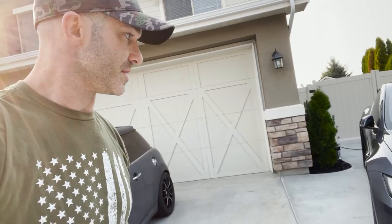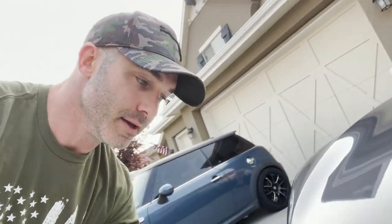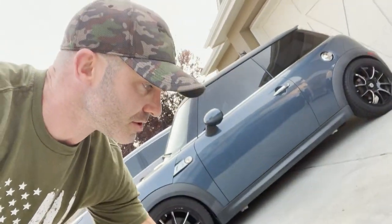Next up is we're gonna take this hideous thing off here, and the trick that I've seen people do, and I talked to my tint guy, he said use some dental floss and a little bit of heat, not too much. So we're gonna see how that goes.